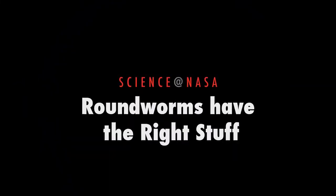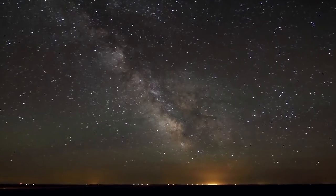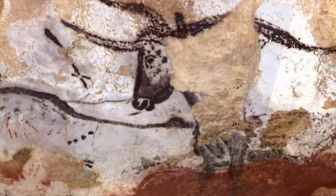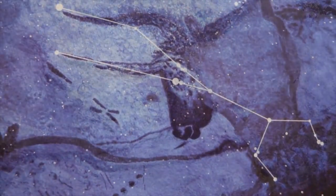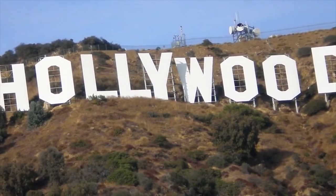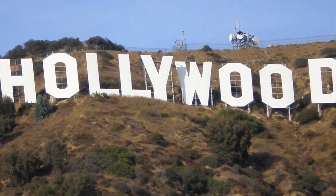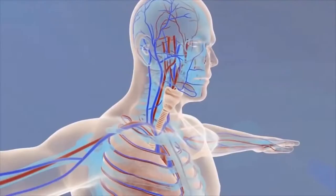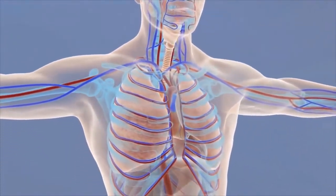Roundworms have the right stuff. Presented by Science at NASA. Humans have long been fascinated by the cosmos. Ancient cave paintings show that we've been thinking about space for much of the history of our species. The popularity of recent sci-fi movies suggests that the human mind just might be coming to grips with the harsh environment out there. The human body is another matter.